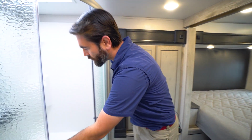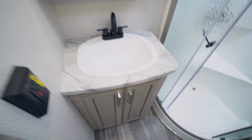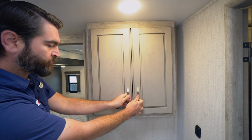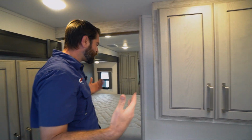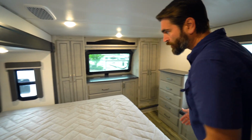Our shower, nice and large, actually has a seat in the back of it with a skylight up above. Medicine cabinet gives us plenty of storage, and in addition to that, they put in a spot for towels and such back here above the toilet. We have two entrances to the bedroom. We can either go in through the bathroom or from the main hallway.